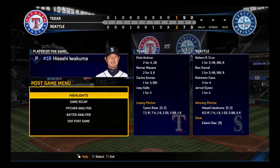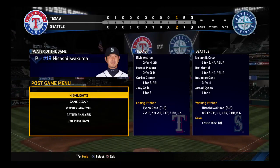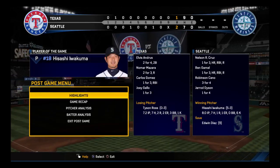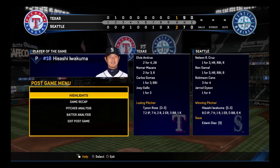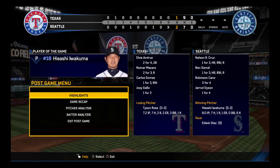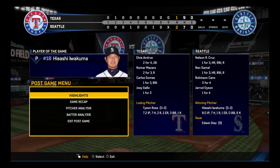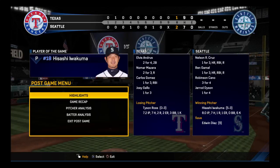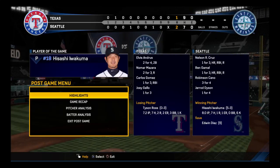Our final line score tonight. First for the victorious Seattle Mariners. 2 runs, 7 hits, no errors. They left 7 men on base. For the Rangers, 1 run on 9 hits. No errors. They left 8 men on base. Time of the ball game, 2 hours and 42 minutes.